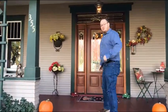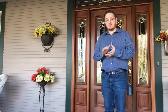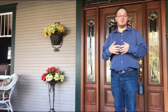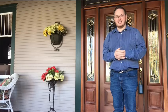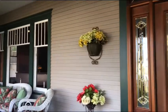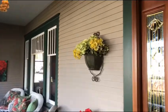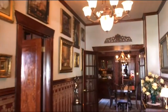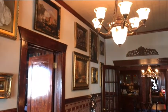This home was originally built in 1890, has had many changes over the years, but its most recent renovation was back in 2013, and that did it the best favor that it possibly could have. It restored it to more of the original feel of the home, giving it a real turn-of-the-century feel that you'll see as we go in. So as you can see, it's an absolute piece of Americana here.